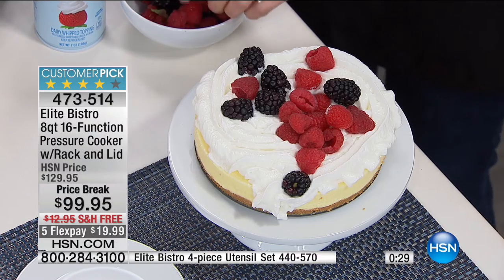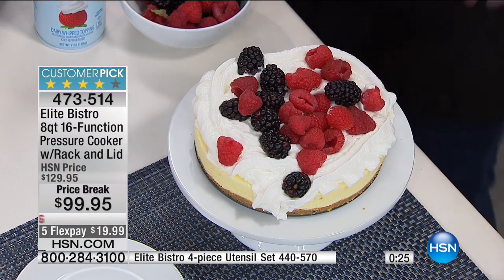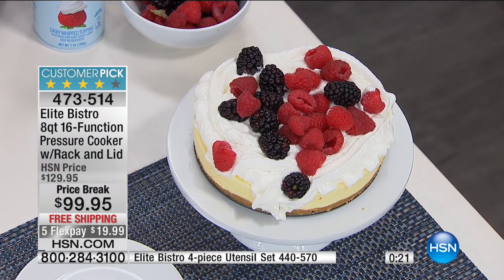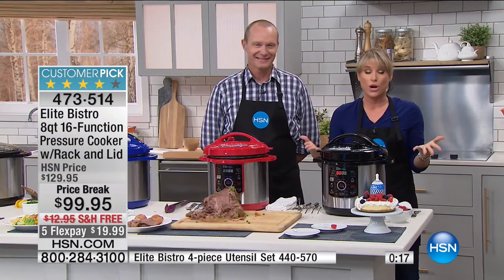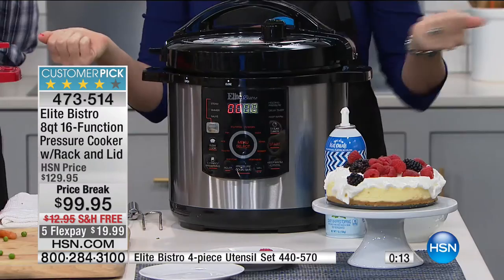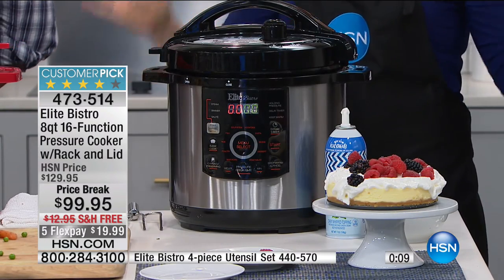All you do is press the dessert button. Elite Bistro does the work for you. It tastes like you've been cooking all day, but you've really only been cooking a handful of minutes. So that's what I say. If you're somebody in your family who hasn't pressure cooked before, go ahead and get it home. And for the first few meals, don't tell anybody, because it'll be really quite fun. They'll be like, what's happened to the way you're cooking?